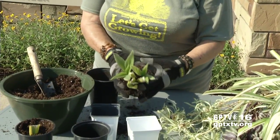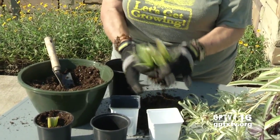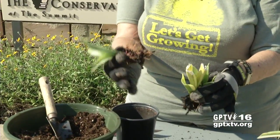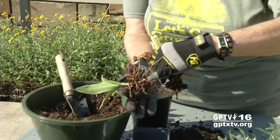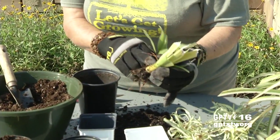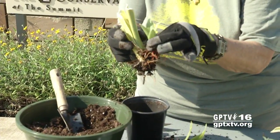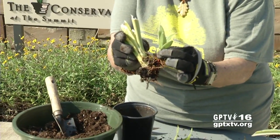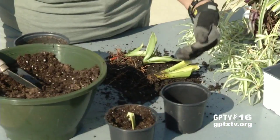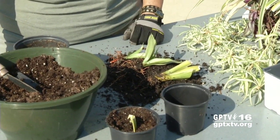And so we're going to take it, knock the existing soil off, and you can see this one just literally separated on its own. But you can see right here, this little white is where it disconnected itself from the mother plant. And so we have this little baby on this side. So watch carefully as we separate. So now we've gone from one mother plant and 2 pups to 3 viable plants.